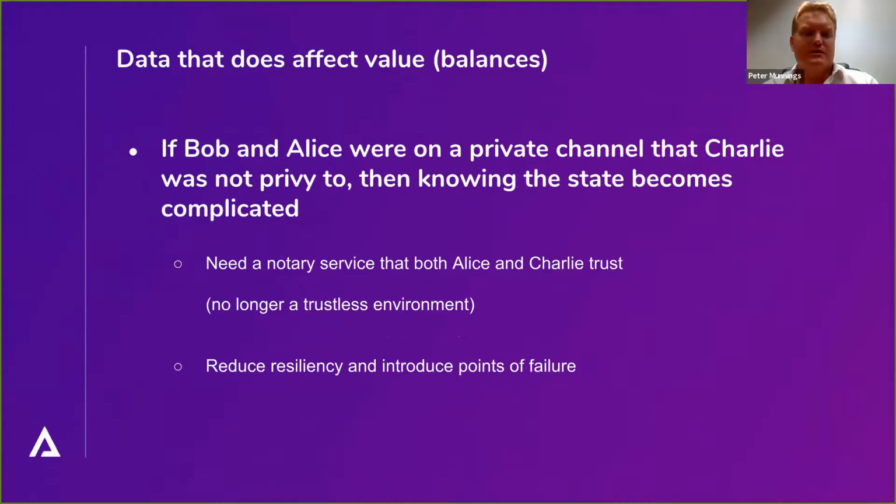So what we're doing is we're introducing another level of trust onto the network. It's no longer a trustless environment. And one of the side effects of this is that we reduce resiliency and we introduce points of failure into the network. So it's not a good idea, and it's actually really, really hard and complicated to move money from private channels to private channels on a blockchain network.